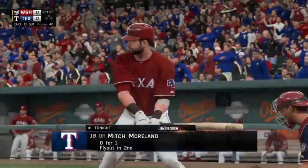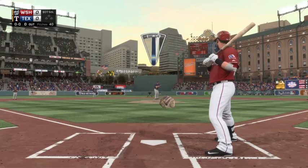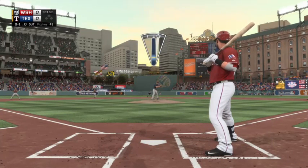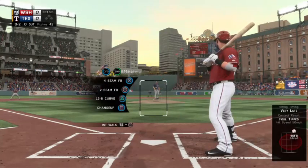Mitch Moreland comes to the plate as we get started here in the bottom of the fifth. Well, they still aren't even on the board yet, so this leadoff guy needs to get on so they can manufacture a run. And a high strike to begin the at-bat. It's 0-1. Barely able to make contact. Down 0-2 now.